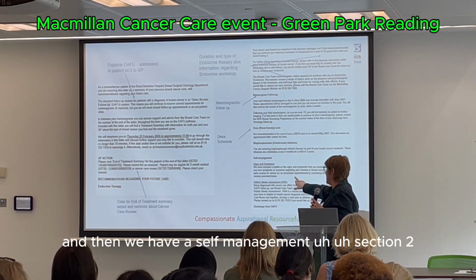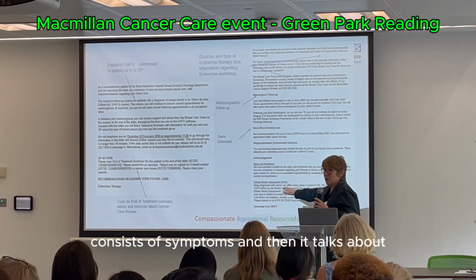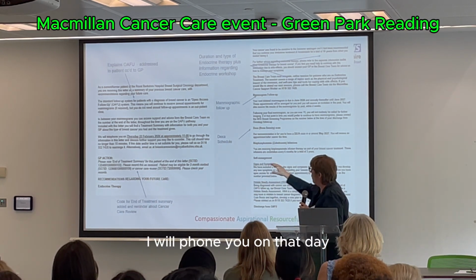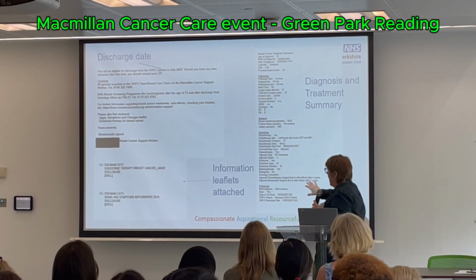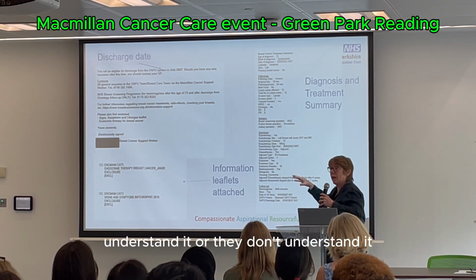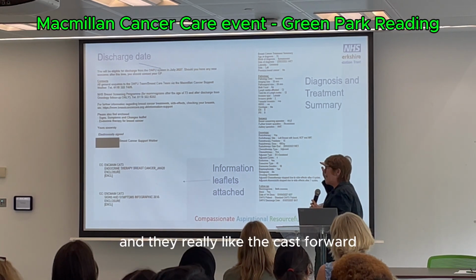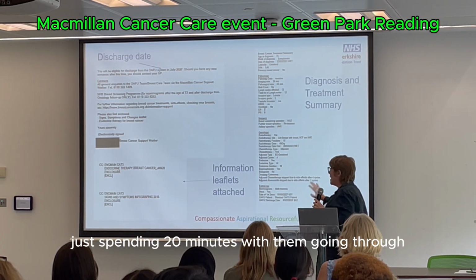And then we have a self-management section to it. It says the signs and symptoms, and then it talks about holistic needs assessment. And that all hinges on, if you see in this line here, on Thursday, the cancer support worker says, I will phone you on that day. What they do is they go through all of this to make sure the patient thinks their treatment summary is correct and they understand it, or they don't understand it. You'd be surprised. I was told it was 14 millimetres, but it says 15. You know, there are typos that happen. So actually, it's very good, and they really like the cancer support worker just spending 20 minutes with them, going through, yes, that looks all right.